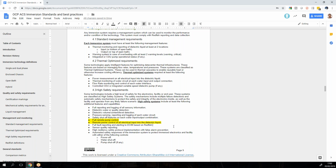I'm just checking. It's only the remote power control and remote pump control, right? There's no others defined in here. Multiple decisions, automatic safety mechanisms. Could change it to admin pump control. Maybe the word remote is what's causing the subjective nature of the point. And if you had admin control, that would be quite acceptable. Are you satisfied with that, Bill? Yes.